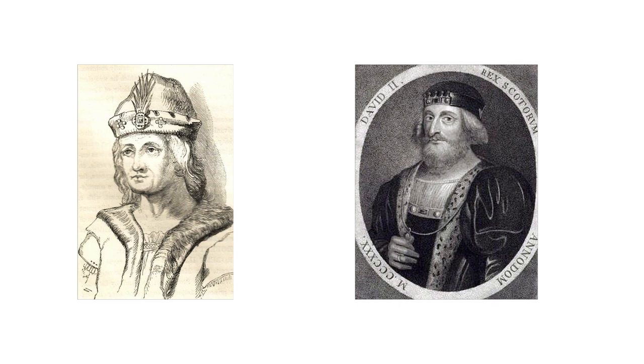Robert was given the role again when David II was imprisoned in England after being captured at the Battle of Neville's Cross in 1346. This lasted until 1357, when David was released from English captivity with the Treaty of Berwick.